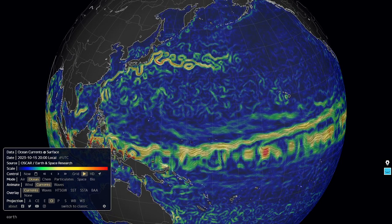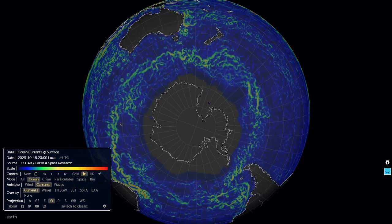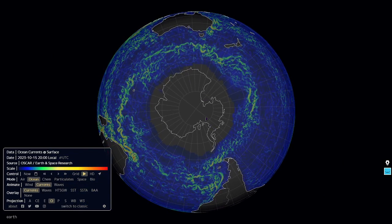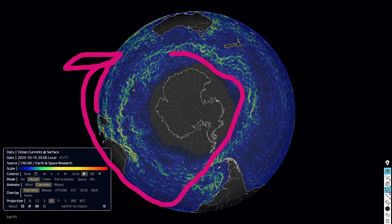Also, a current goes from Japan up into the North Pacific. And of course, a current encircles Antarctica. It's part of the reason why we think Antarctica stays cold. It's also because of this large landmass, allowing cold air to just hang out, meanwhile being encircled by cold ocean water.